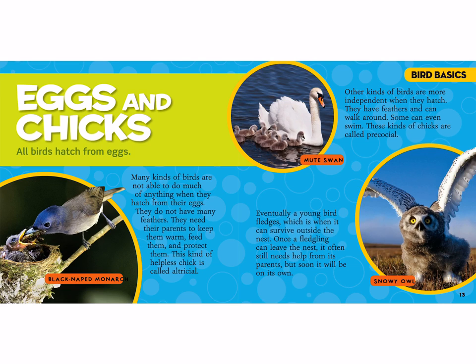Eggs and chicks. All birds hatch from eggs. Many kinds of birds are not able to do much of anything when they hatch from their eggs. They do not have many feathers. They need their parents to keep them warm, feed them, and protect them. This kind of helpless chick is called altricial. You guys say altricial? It's kind of a hard word. So this is a black-naped monarch over here that's feeding its baby.